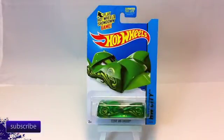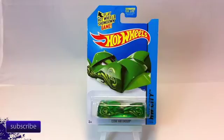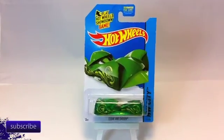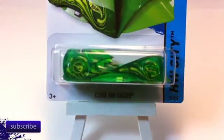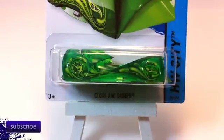So on with the show here. Just a second, let me get kind of organized and I'll show you what we got. So not only is this a K-Day review, but this is also the Q case that we're looking at for the first time. So this is the Hot Wheels mainline Q case for 2014. It's the last case of the year. This is, well, like I said, the Kmart Q case.